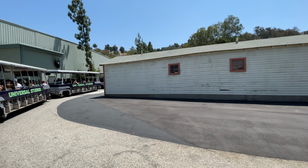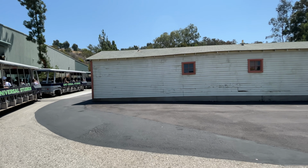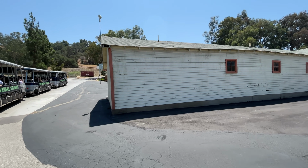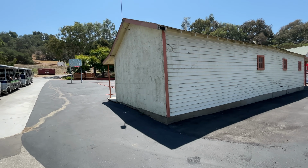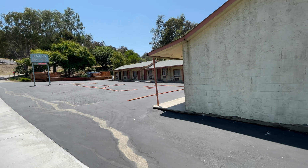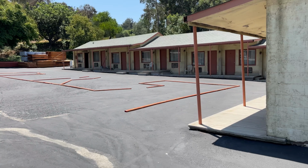Now on the Halloween Horror Nights front, there is a lot of work going on at the Bates Motel. Oh, there goes the older trams. You can definitely hear them. But the Bates Motel has a lot of work happening right there. So, I think Terror Tram is making a comeback just because they're doing a lot of work. There's a lot of lumber in that area, and I doubt it's for some sort of production. I think it's for Halloween Horror Nights.